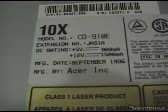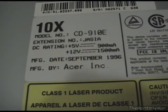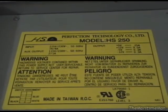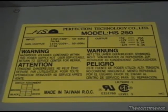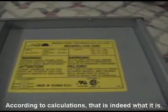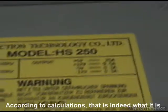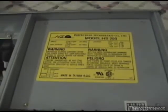The CD-ROM drive is an Acer CD910E 10X, made in September 1996. The power supply is a Perfection Technology Company Limited model HS250. I've never heard of that power supply brand before, so that's kind of interesting. I assume it's 250 watts. I haven't done the calculations, but going by the model number, I'd say that's what it is. The fan likes to rumble sometimes, so I'm going to take this power supply out sometime and oil the fan.